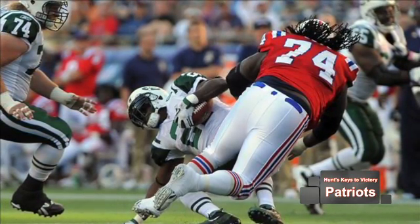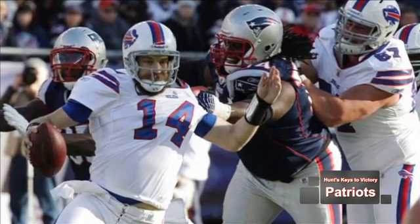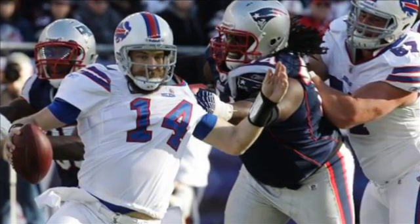In the secondary this week, the key is to not get caught looking in the backfield. The Jets don't have the receivers that can beat you one-on-one and cause problems. They're going to operate off play action. If you get caught looking in the backfield, the Jets can hit big plays down the field.